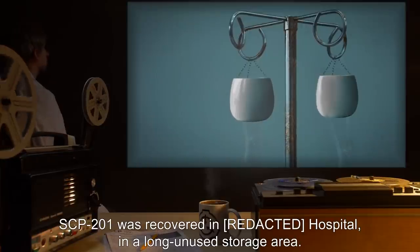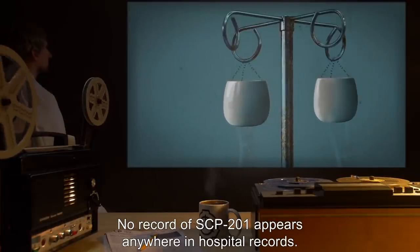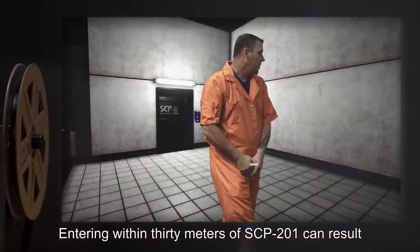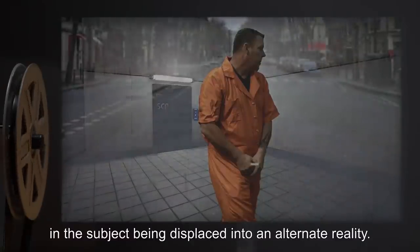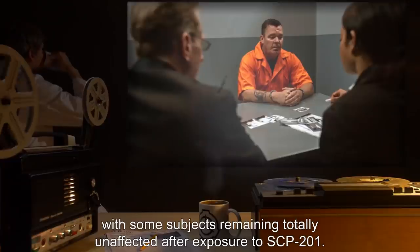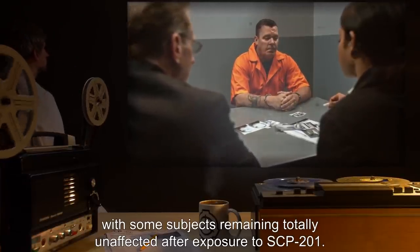SCP-201 was recovered in hospital in a long unused storage area. No record of SCP-201 appears anywhere in hospital records. Entering within 30 meters of SCP-201 can result in the subject being displaced into an alternate reality. This effect is apparently random, with some subjects remaining totally unaffected after exposure to SCP-201.